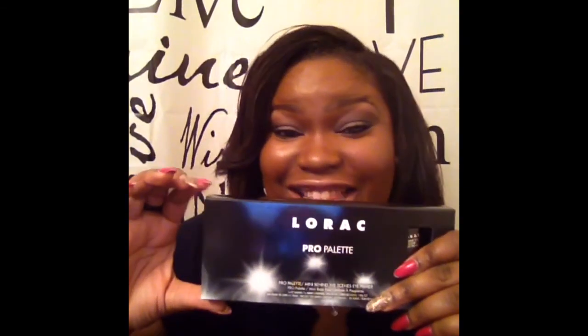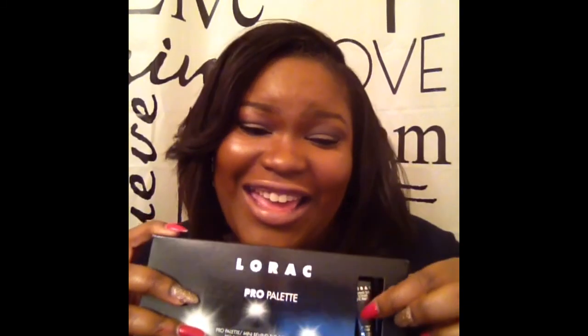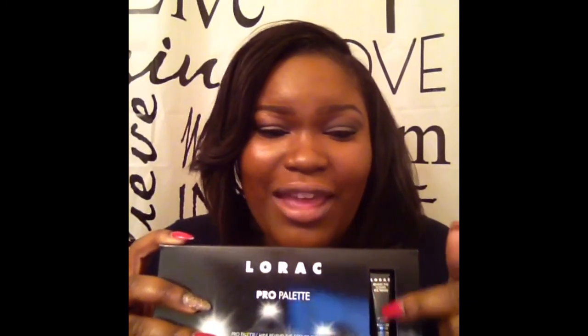And because I'm so hooked, your girl has to get the Pro Palette. Yes! And it came with a behind the scenes primer. They came with the palette. And this was sold out in Sephora and Ulta. So I actually purchased this off of eBay, guys. And it came brand new.